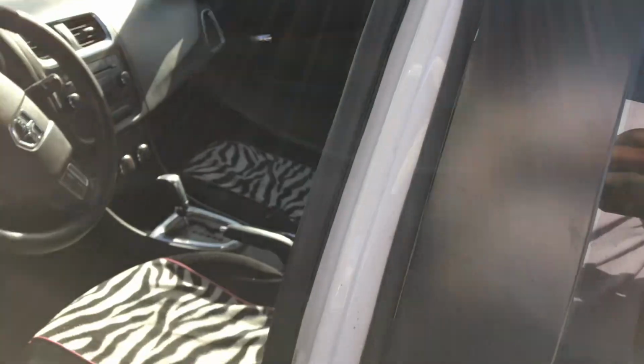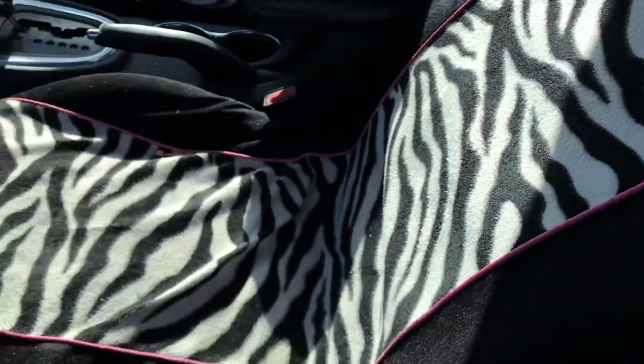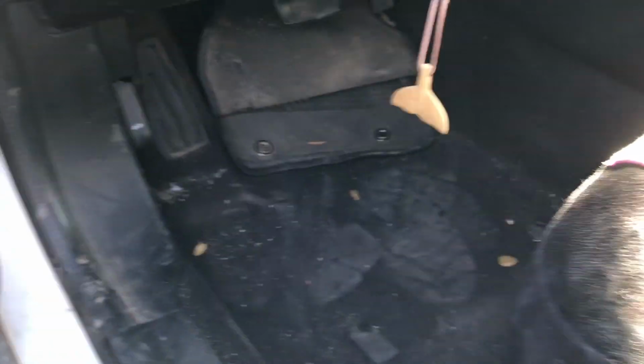The interior, they got that zebra pimp skin interior in there. This window might be broken because you got bird poop in there. I think if the car was working, they would have just rolled the window up. But I mean, all in all, it's a fairly decent car. Definitely was a female's car, so for the most part, it was taken care of. But I mean, it is pretty dirty in here. I think this thing will go for pretty cheap.